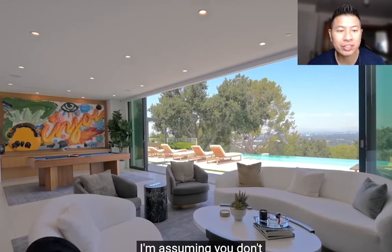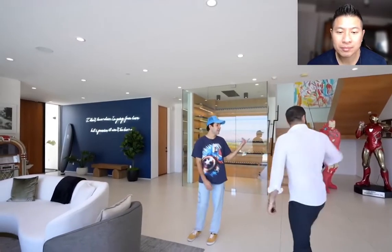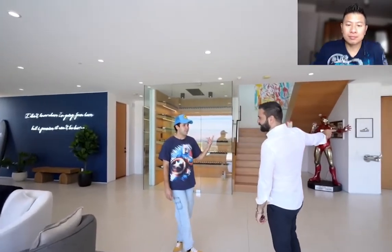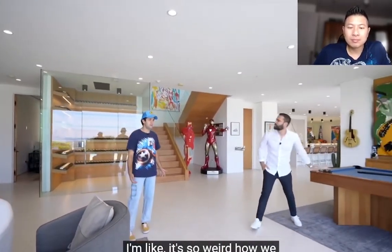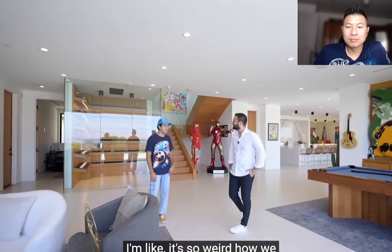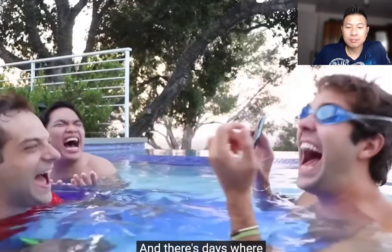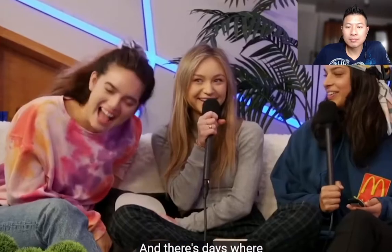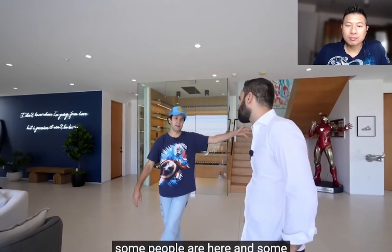I'm assuming you don't use the space that often. No, you'd be shocked. I saw the couch there. I'm like, this is where David hangs out. It's so bizarre because I would tell Natalie all the time, it's so weird how we use every inch of this house. Every day will be like a new spot where we're bouncing back from. And there's days where there's like 8-10 people, like 10 of my friends here. So it is nice where some people are here and some people are working there.